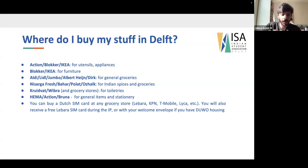And lastly, a Dutch SIM card. I wouldn't recommend buying a SIM card from a grocery store, because you get a free SIM card during IP. You also get it along with your DUWO housing, and there are associations that give out SIM cards as well. I still have a couple of Lebara SIM cards lying around in my house. So I wouldn't recommend buying a SIM card.